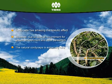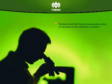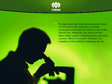In the recent years, by separating mycelia from the natural cordyceps, domestic and foreign experts have extracted fungus monomer from it. Based on the fungi monomer, using bioengineering methods such as submerged fermentation, they have successfully extracted mycelium from the artificial fermented cordyceps. Studies show that the pharmacological action of mycelium of the artificially cultivated cordyceps is basically the same as that of the natural one. Moreover, the mycelium has been widely used in clinical practice, and good curative effect is revealed.